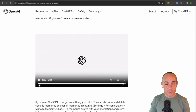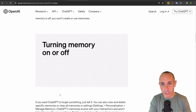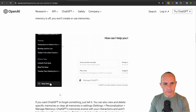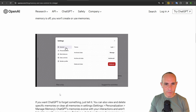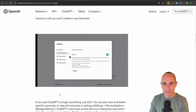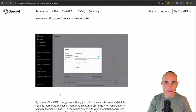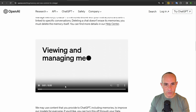Pain in the neck. So here's how you access this, and it is not rolled out to everyone just yet. In fact, I don't even have it yet. Otherwise, I'd be showing you a live demo. You can go down to your profile on the bottom left-hand side, and you'll go to settings. When that comes up, you can go to personalization, and you'll see this memory toggle that you can toggle on and off. Now, if you turn it off, obviously it'll stop storing memories, and if you turn it on, it'll start storing memories. But you have more controls than just that.